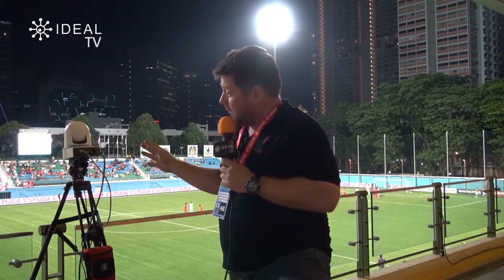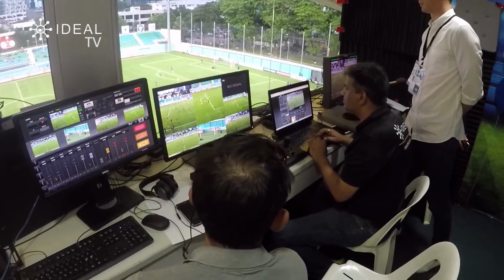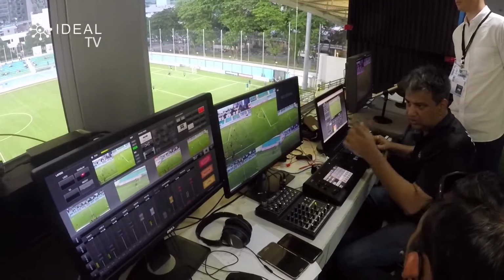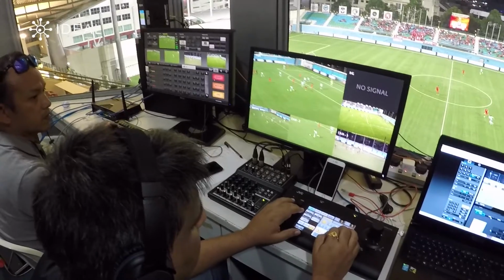Really good quality from these JVC PTZ cameras, which are controlled in the control room, all on the same system that we're doing the live production and the graphics and the replay. So we've got a single IT system controlling the cameras, bringing in all the feeds, doing all the switching, the graphics, the replay, the slow-mo, all run by one operator in the production room.